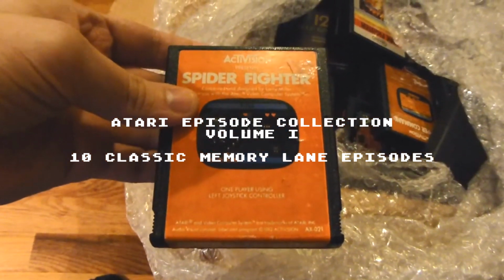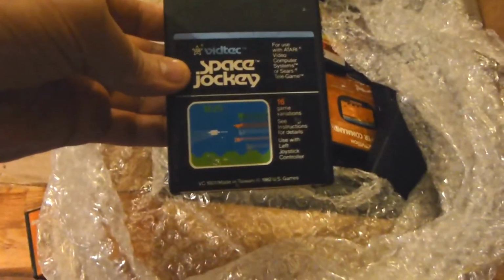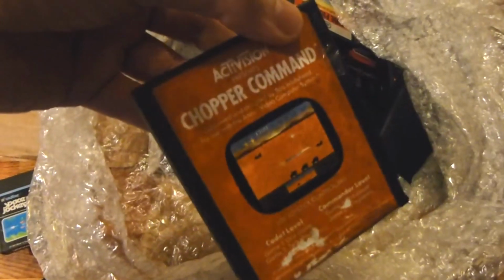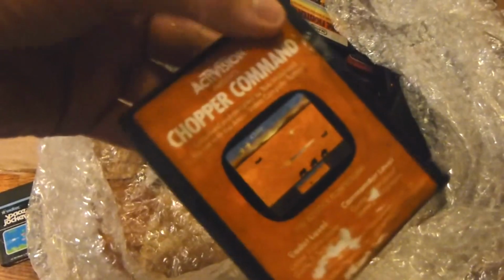It's like Spider Fighter, Space Jockey. There's a lot of stuff in here. Look at this. Chopper Commander. I mean, this is an awesome game right here. The cartridges are a little beat up on some of these. Well, you can tell that the label's a little worn. You can just imagine how many times this has been played back in the day.